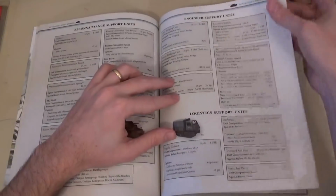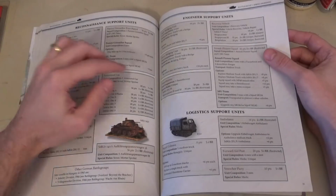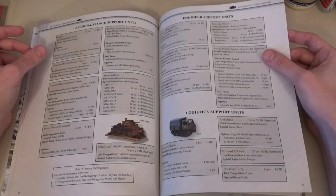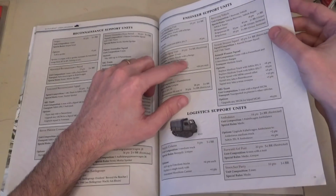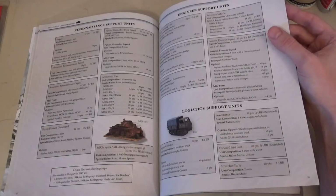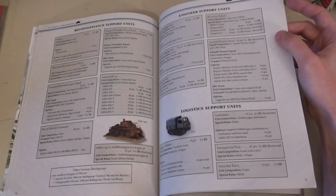For your engineer support units, you got your light bridging, heavy bridging units. You got some flamethrower units here as well that you can put together. So you got your flame track, and you can do a Flampanzer if you want to, and upgrade for the points over there. A whole different selection here for recovery vehicles, whether you want to use the FAMO or the Bergepanther, Bergehetzer, Bergepanzer. They give you a pretty decent selection here. So if you have any of those in your collection, you want to bust them out, there's a wide variety of stuff that you can throw on your list right there.